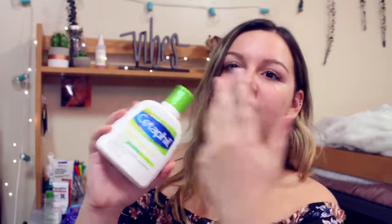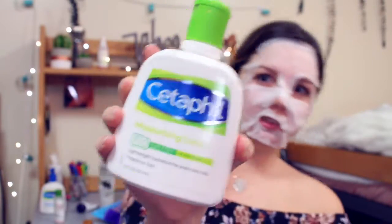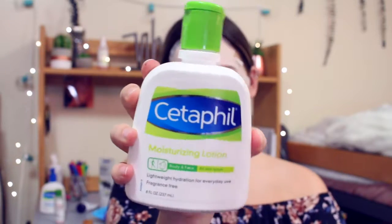And then I top it off with the matching Cetaphil moisturizing lotion, body and face, for all skin types. I love this moisturizer because, I hate moisturizers that have collagen in it. I'm just not a fan of the smell and the type of texture it is. This one is super smooth on my skin, but it actually feels like it's sinking into my pores and actually doing something. It gives such a nice skin feel. Obviously it's moisturizing, but better than other ones I've had. 100% recommend this.